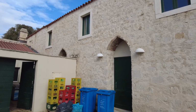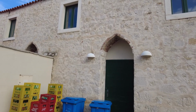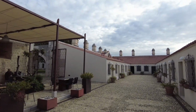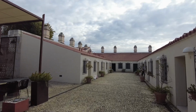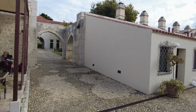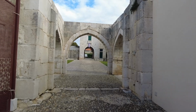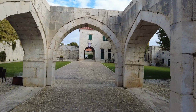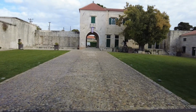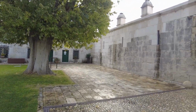There you go. So you've got the pointy arches. It's just fantastic. Okay, so there is a couple here who are staying the night. We've got the cleaners in cleaning, which is just great, and we'll make our way out. Just fantastic. We'll go this way. I've been the other way.